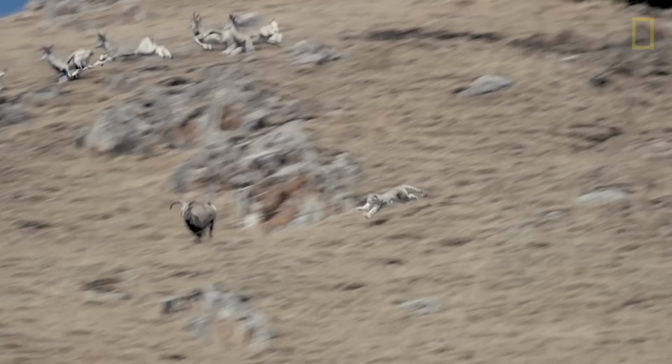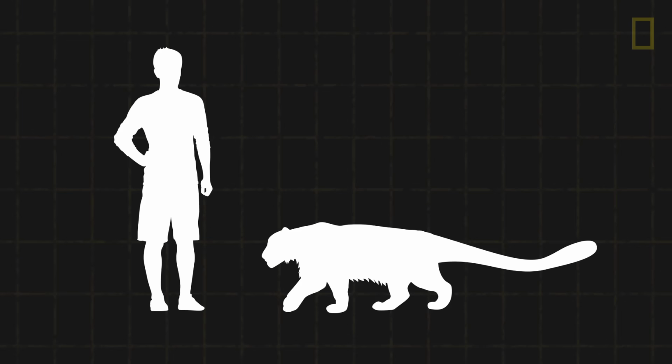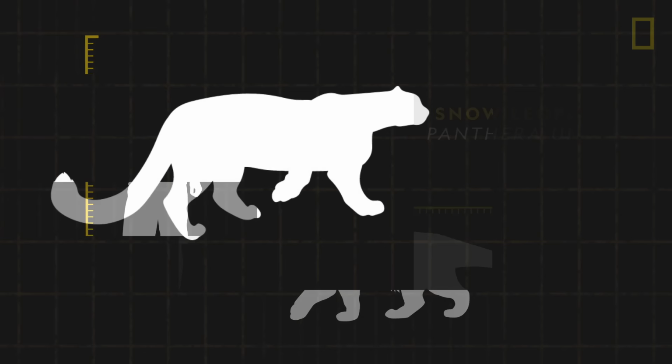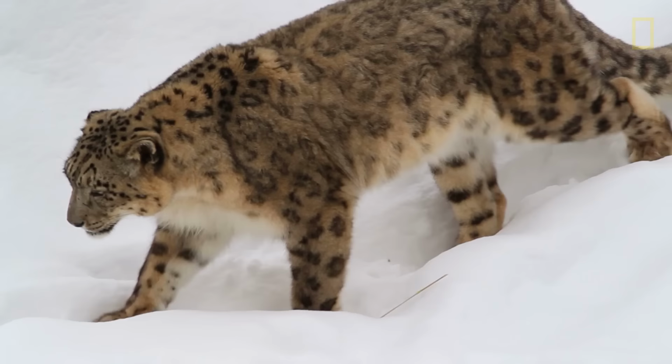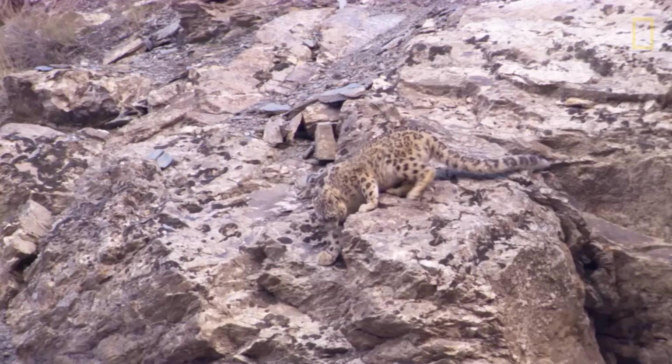Snow leopards can leap farther than any other animal. Snow leopards can grow to 7 feet long, including their tail. Thanks to strong legs, they can leap distances up to 50 feet. That's 7 times their own length. Snow leopards' front legs are shorter than their hind legs, helpful for quick starts and rapid speeds. Their broad muscular chests are like shock absorbers, dampening the impact of nearly vertical hunts.